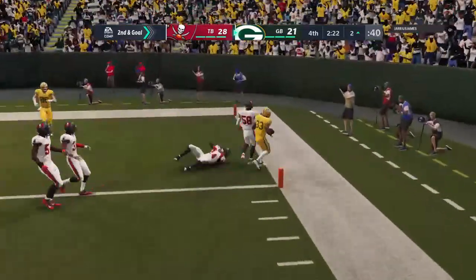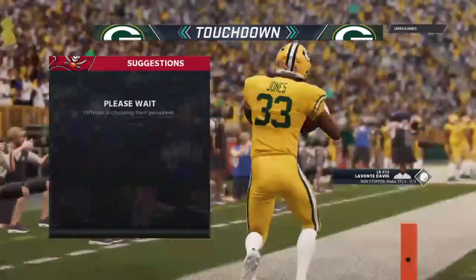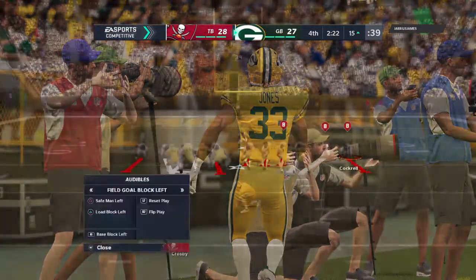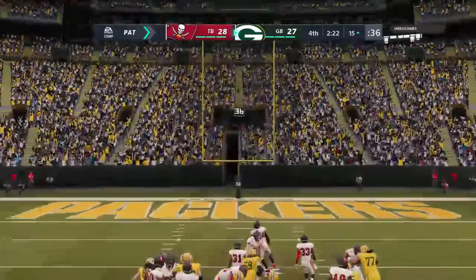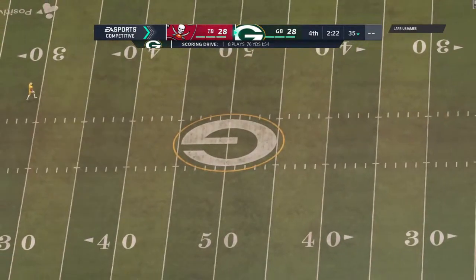This will be caught at about the 6. And he's going to take it in. Touchdown, Packers. Let's go! Aaron Jones. He scored on the ground and through the air. And the Packers are within an extra point of tying this thing up. And no sweat. He puts it through. And we are tied here in the 4th.